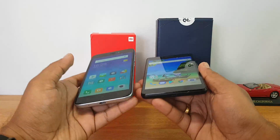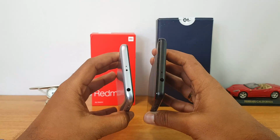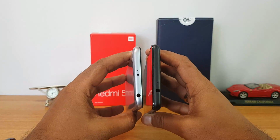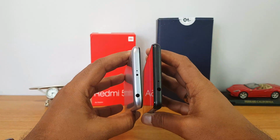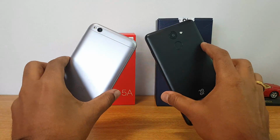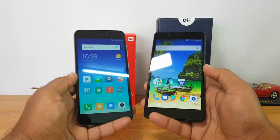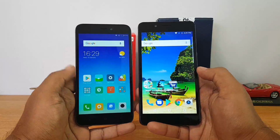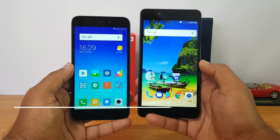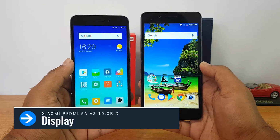You can see the charging slot. The micro USB charging slot is at the bottom panel on both the phones. We have a 3.5mm audio jack on both the phones at the top panel. Additionally, we also have an IR blaster on the Redmi 5A. The back panel houses the camera unit. We also have a fingerprint scanner on the 10RD. Now, if you look at the other options, we have on-screen navigational buttons on the 10RD, while it's capacitive touch buttons on the Redmi 5A.